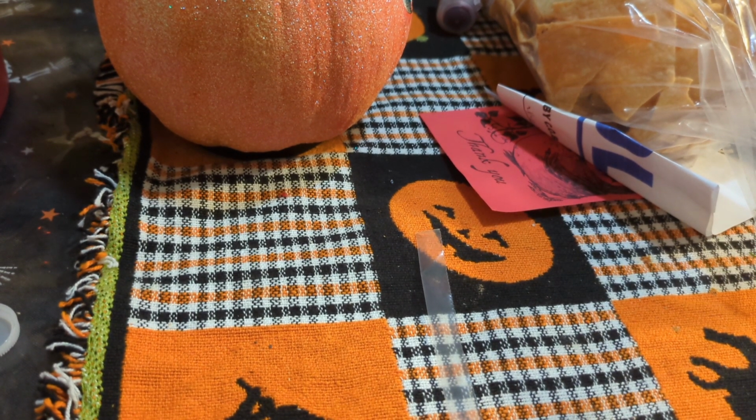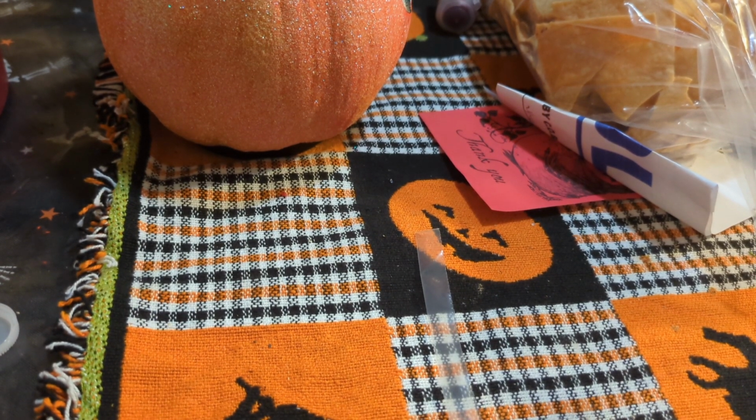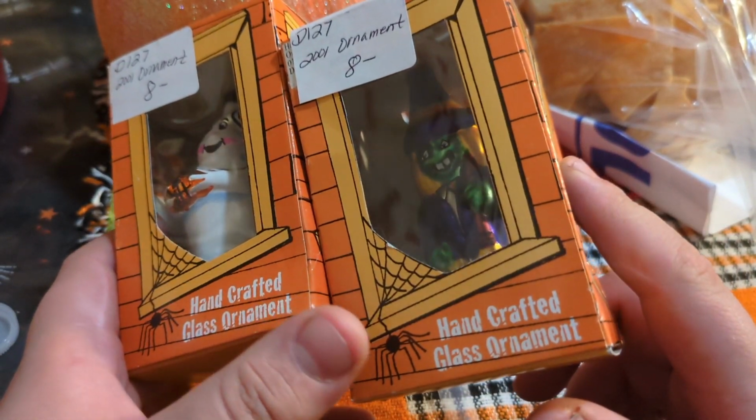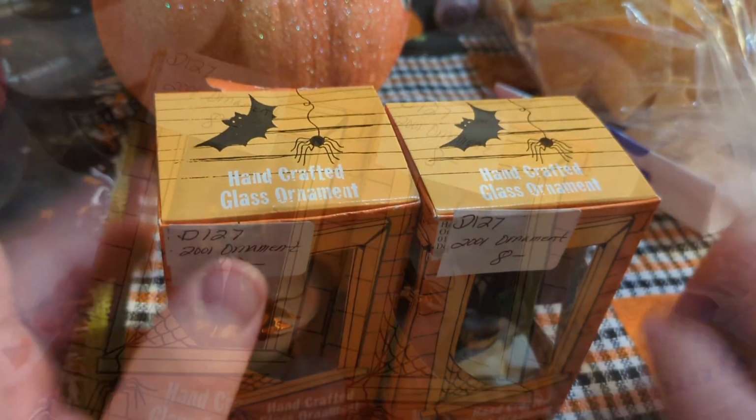Besides that, though, I also found, by the way, I should be inserting the clips for me finding these things in between, so sorry if it's weirdly edited since I didn't really give myself a point to be doing that. Besides that, though, I got these little decorations, $8 each. For my Halloween tree, you have the witch and the ghost. Hopefully I insert me finding them right now.